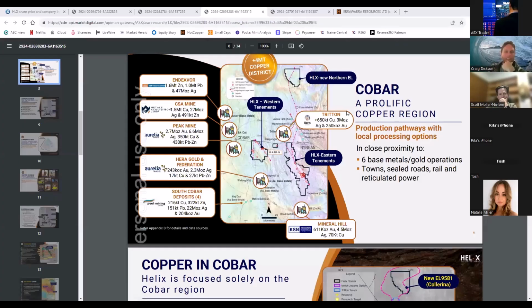So HLX, Helix. These guys are a fairly speccy kind of play. They're a copper exploration play. They are in a really, really prominent region. Now you can see it here on the map. Their tenements are obviously outlined, but right around them, you have got a heap of deposits, a heap of mines that are operating. This is what we're looking for.